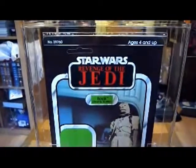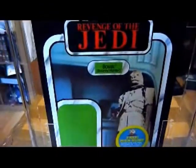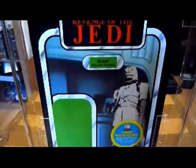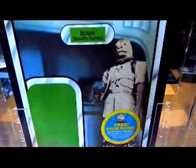And so this is the Bossk backer card, proof card for Revenge of the Jedi, and it's the same image that was used on the Empire Strikes Back card. And it has at the top there Revenge of the Jedi. It's a 48 back card. It says Bossk Bounty Hunter, and you've got a nice image of Bossk there, a transition bounty hunter.